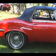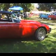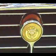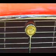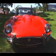For the Series 3, they stretched the chassis to put the V12 engine in it, and at the same time they had to put power steering on it because it became very difficult to manhandle, especially for the ladies. It has air conditioning. So at this point in Jaguar's career, they were trying to compete with Mercedes and probably the 450 SL or whatever it was that was out at that time.